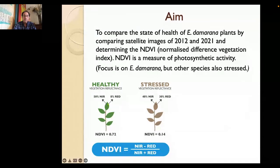If you take a healthy plant, it will absorb a lot of red light for its photosynthetic activity and reflect a lot of near infrared because of the chlorophyll. It will reflect less red light back because it's used in photosynthesis. If you have a stressed plant, the red light reflection will be relatively more, because there is little or no photosynthetic activity. If you then look at near infrared light, less will be reflected back because of chlorophyll breakdown. A plant with an NDVI value of roughly 0.33 would be stressed or diseased.